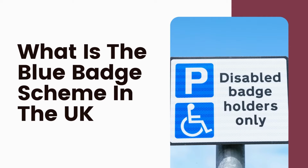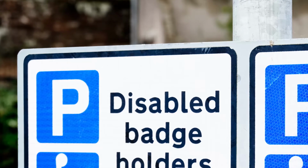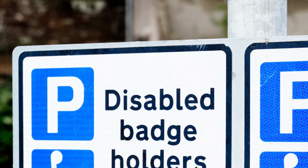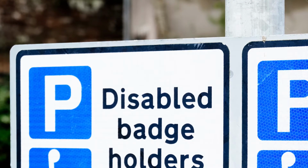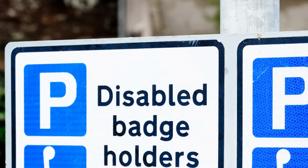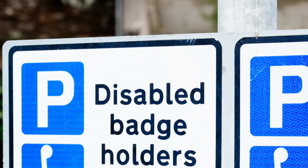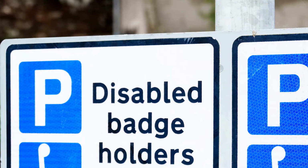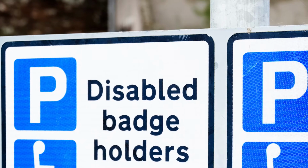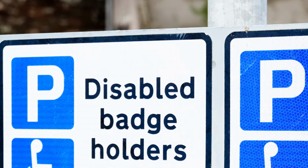The Blue Badge program discounts parking and other necessities for those with disabilities or who have trouble utilising public transportation. With the help of widely accepted parking permits, people with disabilities may park anywhere in the United Kingdom, regardless of where they live. Check with your local city council to see if there are any additional requirements or limits in your area. So what is the Blue Badge scheme? What are the key points?